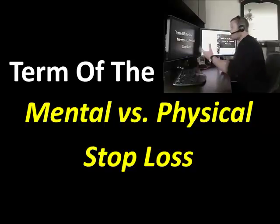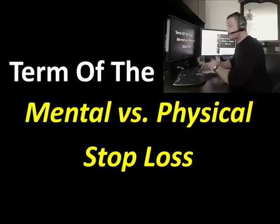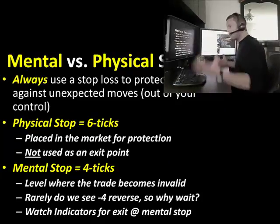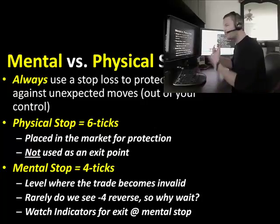Now, let's get started for the month of March. The term of the day today is mental versus physical stop losses. Now, a mental stop versus a physical stop. This may be a brand new idea for some of you, and hopefully you're going to get a chance to see why.